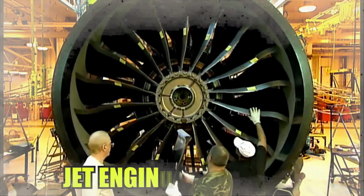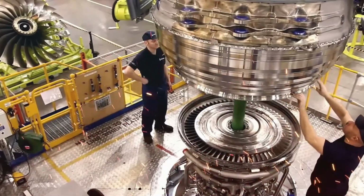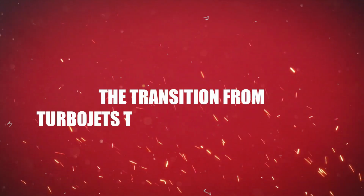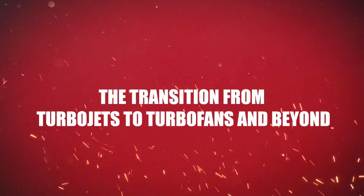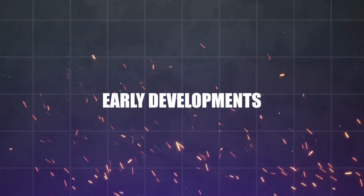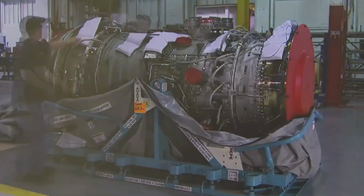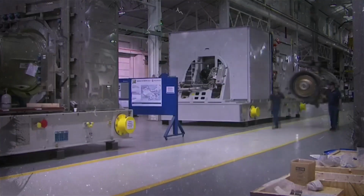Within the context of jet engine technology, this video traces the most significant advances, with a particular emphasis on the transition from turbojets to turbofans and beyond. 1. Early developments: the beginning of the turbojet generation. The turbojet engine, the initial stage of development.